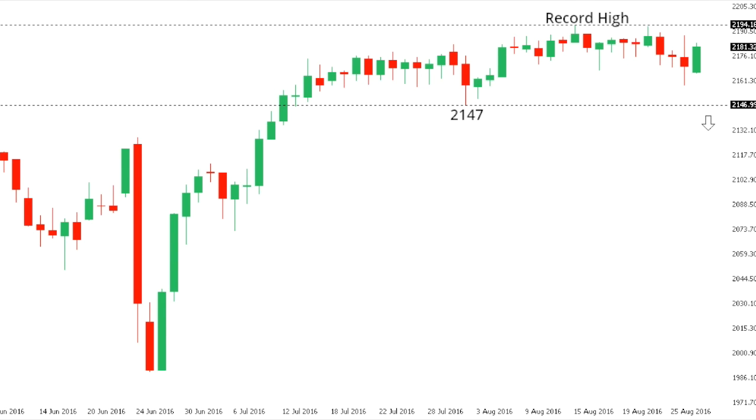SPX 500. The S&P 500 is trading just off record highs, but it looks like it's slowly wanting to carve out some form of a top. This will be confirmed on a break below critical support, which now comes in at 2147 in the form of that low that we saw back on the 2nd of August. Back above the recent record highs, just shy of 2200, would open the door for a push above 2200 and suggest that the market uptrend is still well intact.